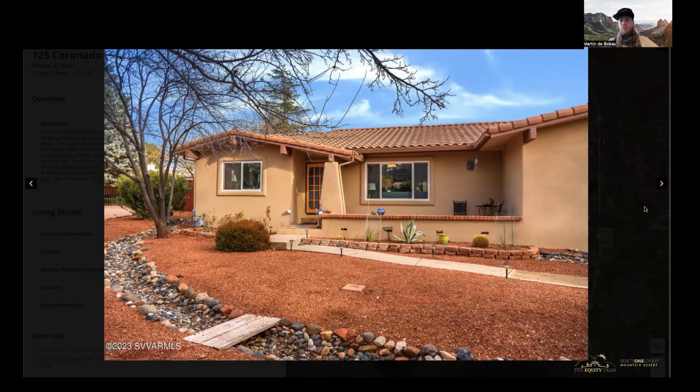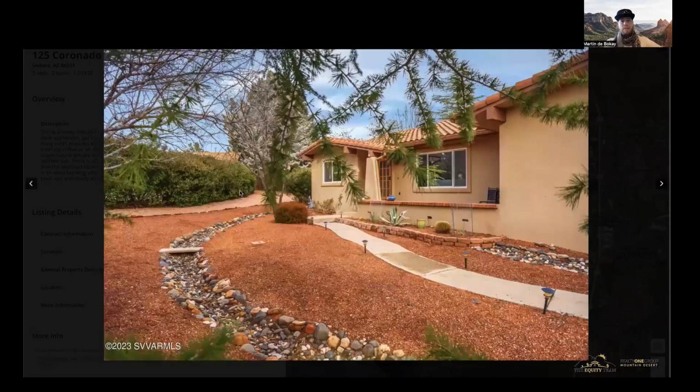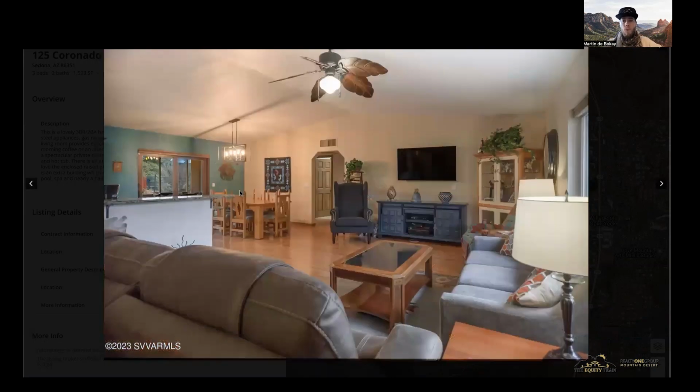It looks like they did a pretty good job on the landscaping as well. So you're not going to need to do any of that in the front yard. It has big mature trees, nice colors. This is going to be something that's more plug and play.